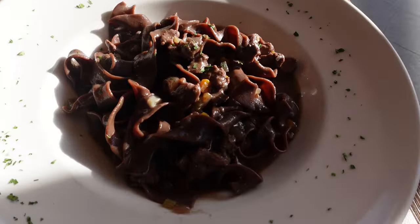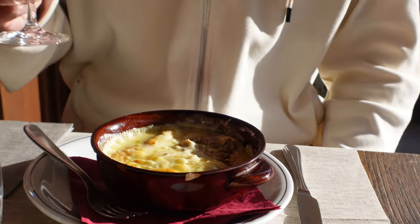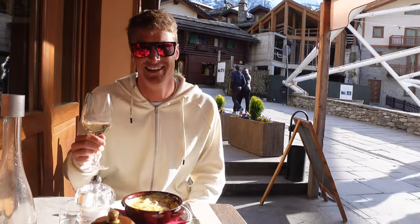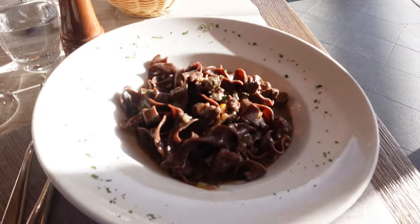Got pasta in Italy, but we thought we got 2 pastas and we translated wrong. So now I have a bowl of cheese with meat, but hopefully still delicious. Ooh, mine looks really good. We had a successful time in Italy.